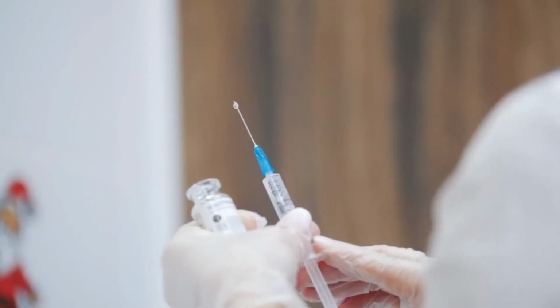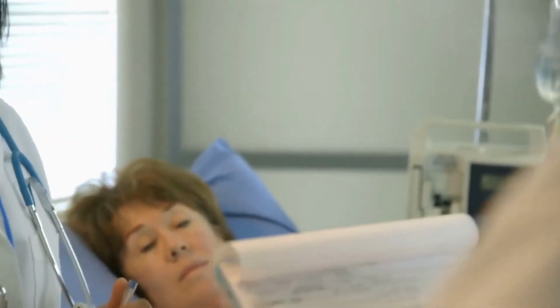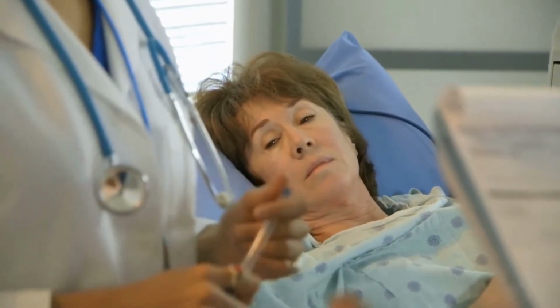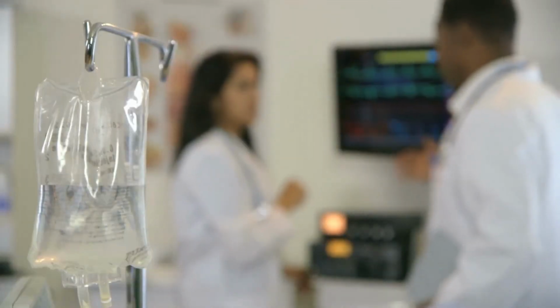FDA approved it recently as per the claims. Zolgensma is a gene therapy drug designed to replace the defective gene causing SMA, and patients only require one dose, which is delivered in liquid form via a vein. Wrapping it up, that's all we need to tell you about the world's most expensive medicines.